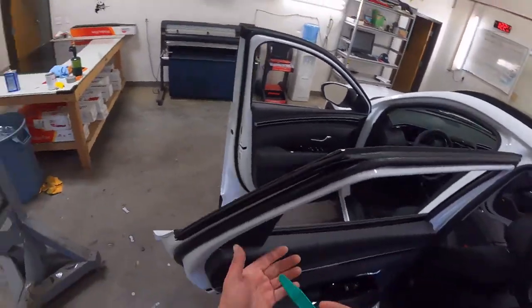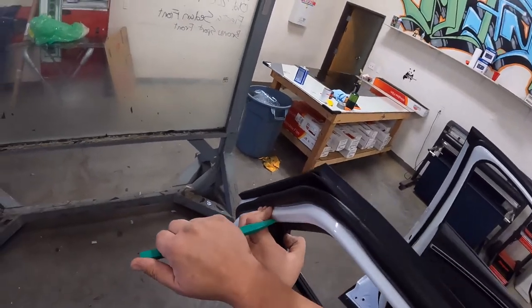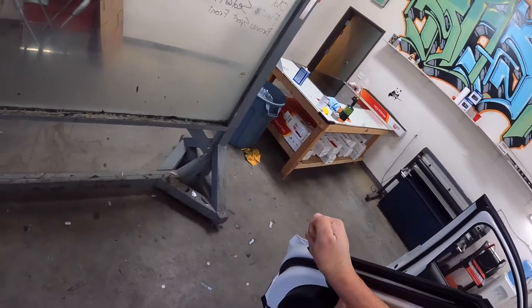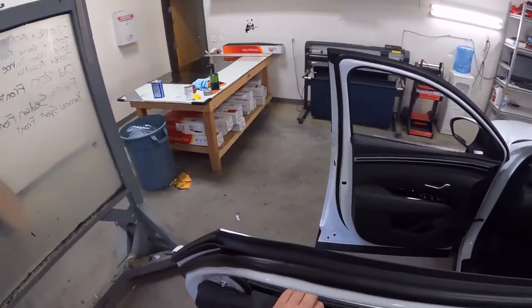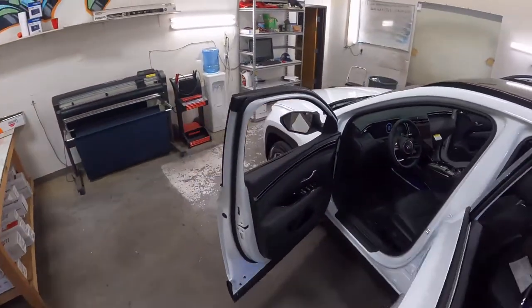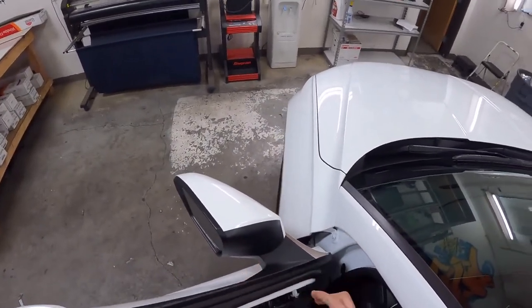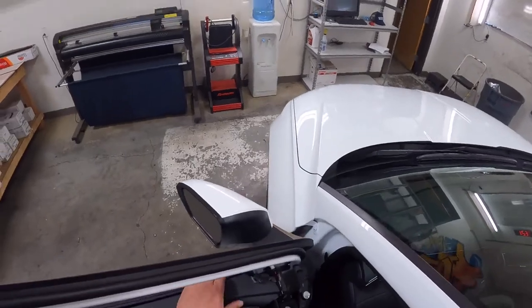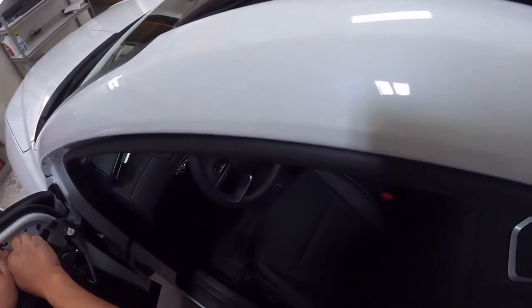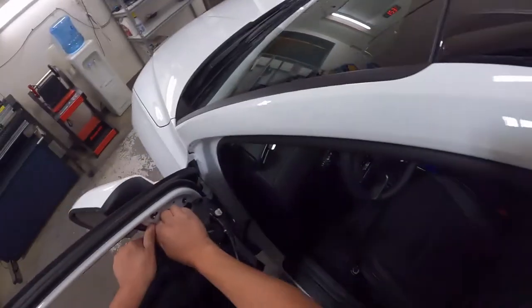We can pop this off if you want. It'll free up some movement on the top. Just kind of make a little space, pop that off. Even if we're not gonna release that clip, it'll still give just that tiny bit extra. Sometimes that tiny bit extra is all you need. Then let's go ahead and see if we can pop this one from the front. Oops, memory seats. It's got like a little purse cubby underneath the center console there.